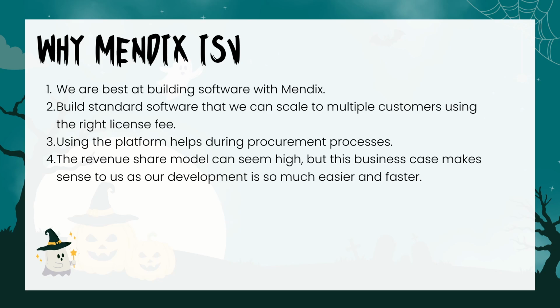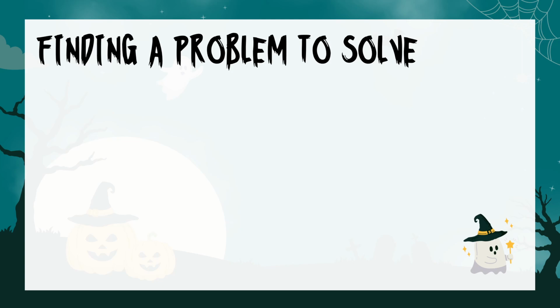Okay, so we decided we want to build products and we want to use the Mendix ISV program to build our products. But then, yeah, we had no problem to solve, so we needed to look for one. And how do we do that?